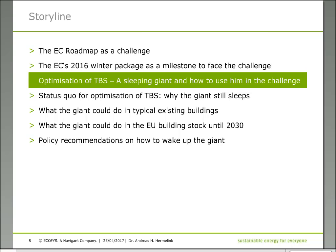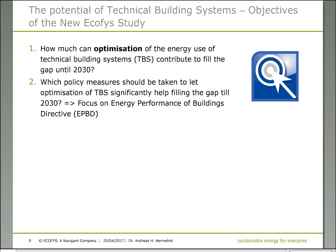So I was hinting at the sleeping giant, and this was the topic of our study, the potential of technical building systems. In the center of the study, we had two questions. Question number one: how much can optimization of the energy use of technical building systems contribute to filling the gap that we will have without further action until 2030? And the second question: which policy measures should be taken to let optimization of TBS significantly help filling that gap until 2030? The policy measures that we designed were also focusing on what could be done in the context of the update of the Energy Performance of Buildings Directive.